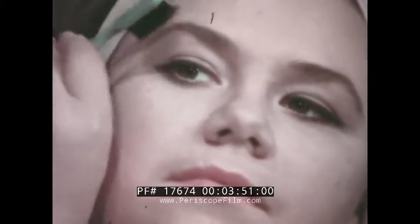Brush the eyebrows upward and outward. Be sure to use light, feathery strokes. It's still important to look natural.